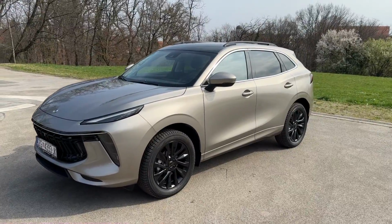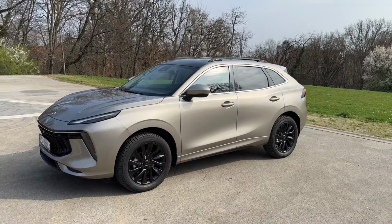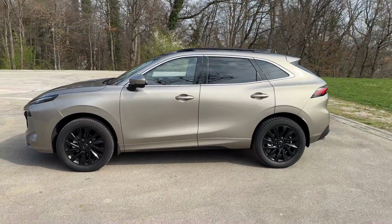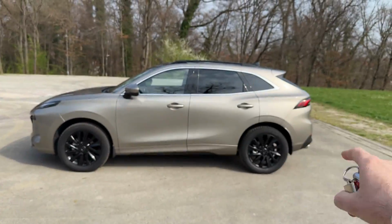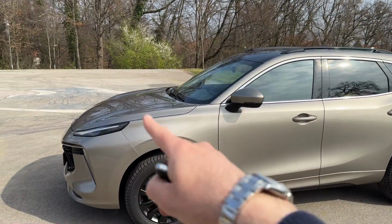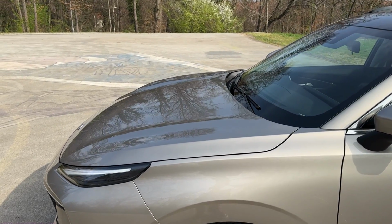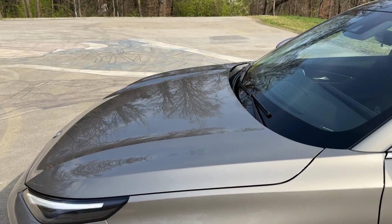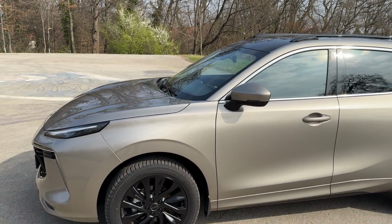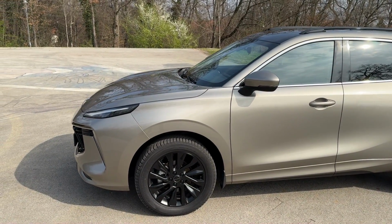Now it is the sporty SUV, 4 meters 56.5 centimeters is the length of the car. This is the side profile, very nice pronounced lines, beautiful taillights and the wheels. And underneath this lovely bonnet there is a 1.5 liter Mitsubishi engine, so the 4-cylinder turbocharged petrol, and it is paired with the 7 DCT, so the dual clutch transmission from Magna Steyr, the Austrian company.